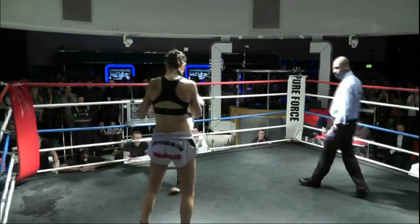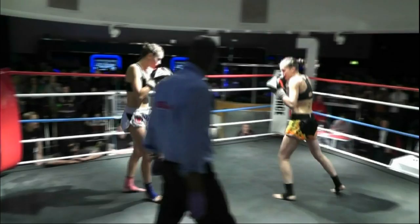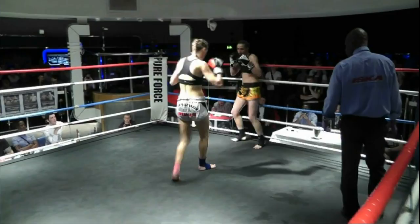Good stiff jab from Van Oortmerssen. She's got a very nice left hand. Snaps the jab out well. Turns nicely from the corner. And again, that front push kick to the face finds its target. Again, the left jab and the right hand and low kick.